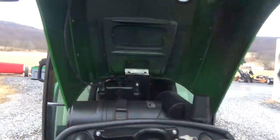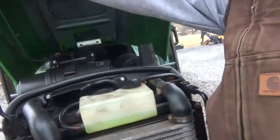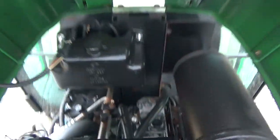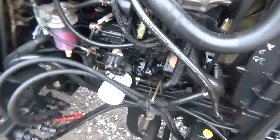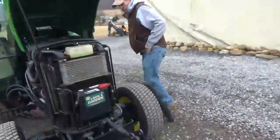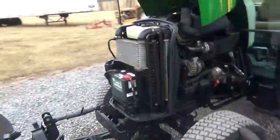Okay, so under the hood, we have a three-cylinder Yanmar turbo diesel engine. This tractor starts, runs, and works very good. Whenever we brought it into the shop, we did notice the water pump had a small leak at the weep hole. Better to come to this side to be able to see way more. Bought that from John Deere, about $400, and it's replaced and done.